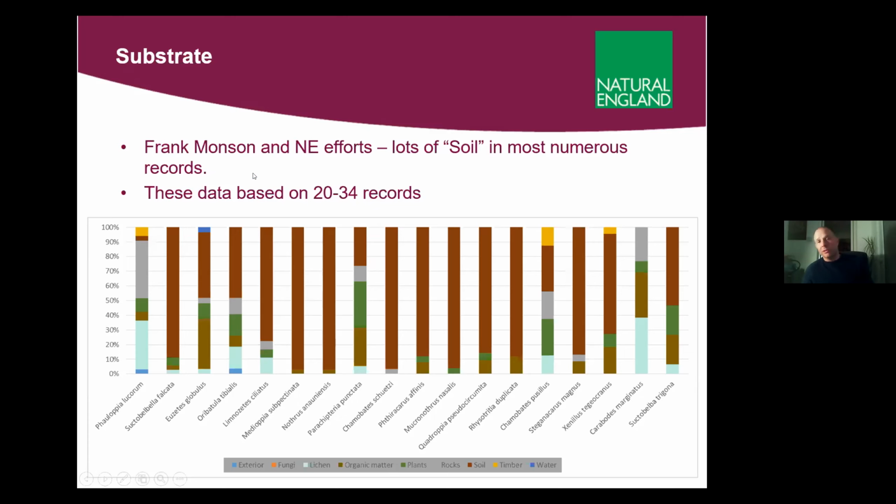So we get lots of soil and lots of records. Where we have at least 20 to 34 records for a species, I was beginning to analyse this data. You can see that some of them do just crop up mostly to do with soil, like Mediopia subpectinata. That is pretty much a soil-dwelling creature. It's only really ever found in soil, but also in rotting organic matter. Well, not too surprising there.